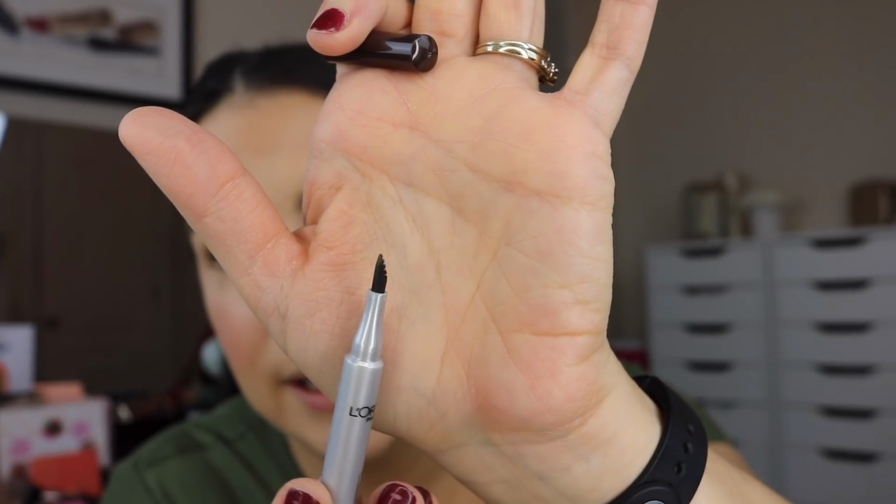And I have something, guys, that I really hoped would be like the Benefit Brow Micro Filling Pen. It's called the Micro Ink Pen from L'Oreal. And this is one that I have used ahead of this video. I got it from Walmart. It's in the shade Dark Brunette. And no, I don't feel like it's a dupe for that.